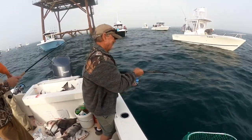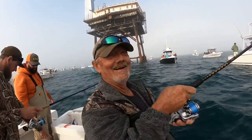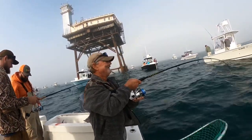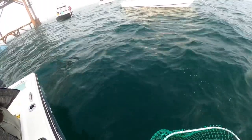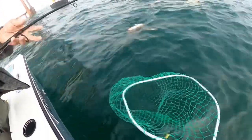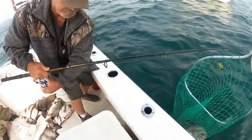Here comes 16. Hey, I see the sweat beading up on him right now. See all the ones with him? Look at the ones with him. Yeah, a bunch of them with him. Little ones? About the same size.